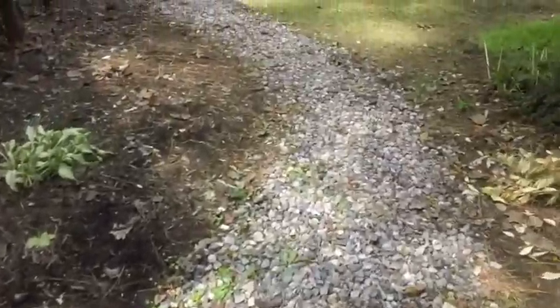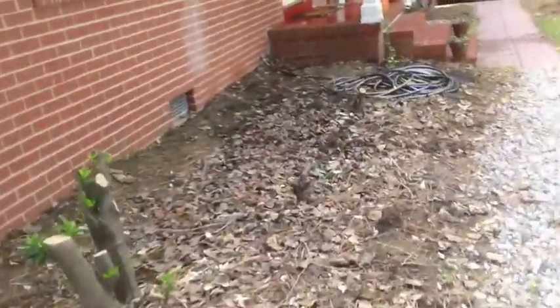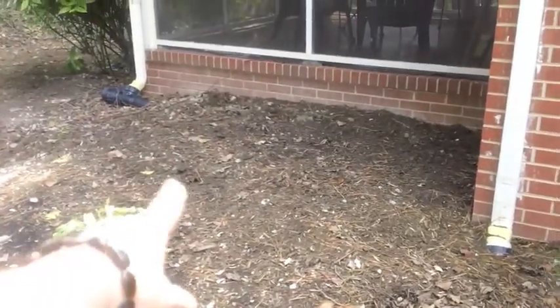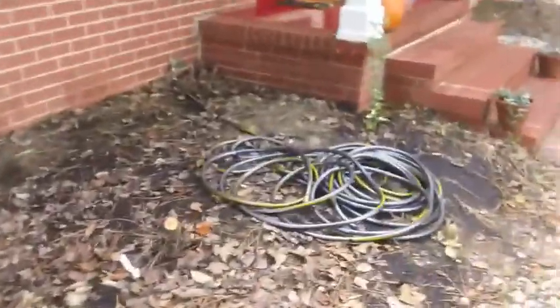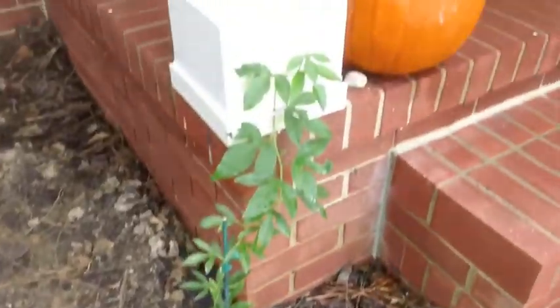And then I'm going to get all these stumps taken out. I've got some roses to put in there, and I've got a tea camellia. I might put the black currants there. I haven't decided yet. And the passion vine's doing okay.